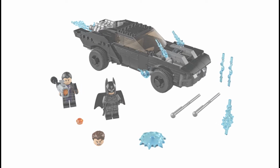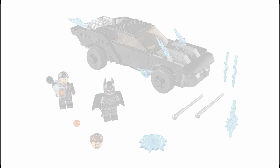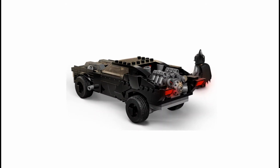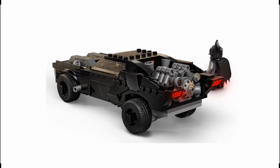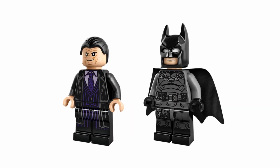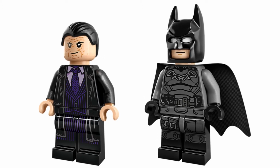I don't know if I like the... Well, I guess the flames look cool. But you get the Penguin there, played by Colin Farrell. A bunch of extra different stud shooters and stuff. The back of the car, as you can see here, looks awesome with the Batman standing next to it. Really, really cool. And the minifigures, I have to say, for this set look pretty good. I mean, you got that nice print, the purple for the tie for Oswald Cobblepot, which is Colin Farrell. I can't stress that enough about that Batman minifigure there.